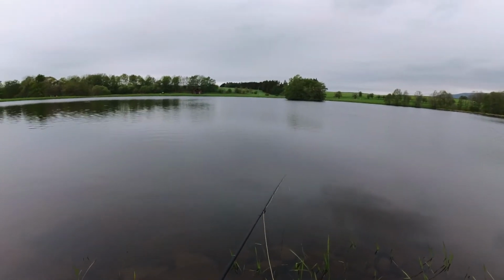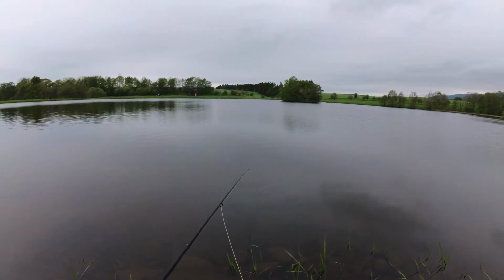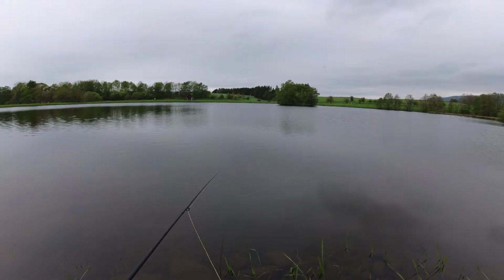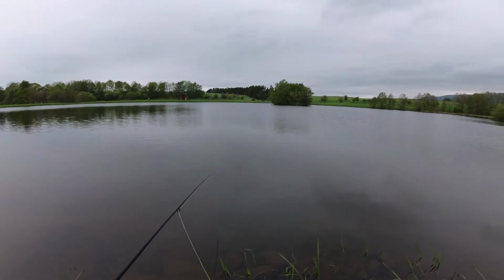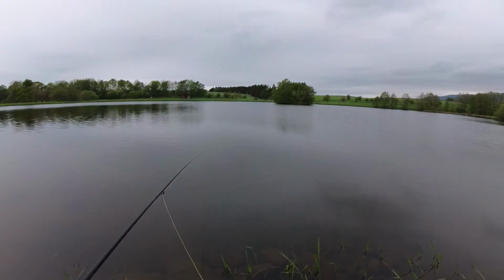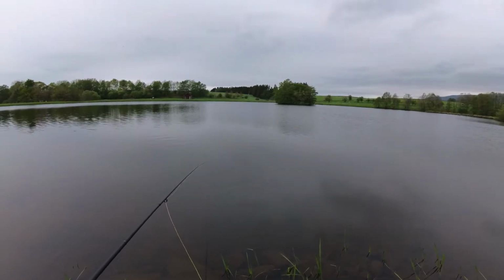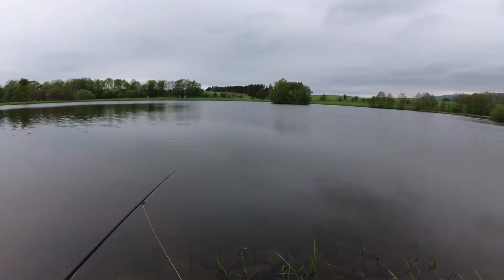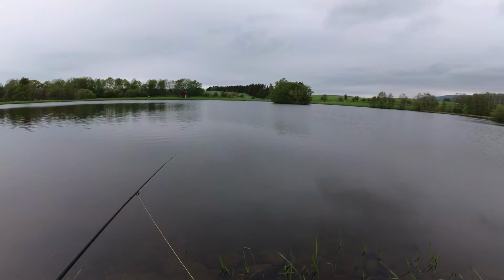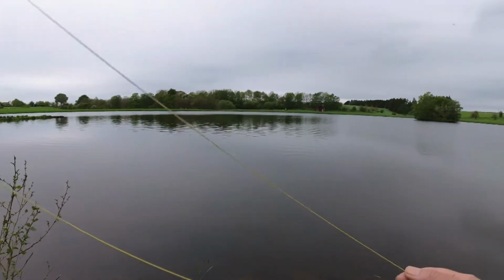I'm fishing with a 3-weight line, 4-pound leader. It's a double tapered line, so you can pop it on and off the water with very little disturbance. Because you find that fisheries where it's catch and release, the trout get very spooky. You can often see them dashing in all directions just at the impact of the line hitting the water.